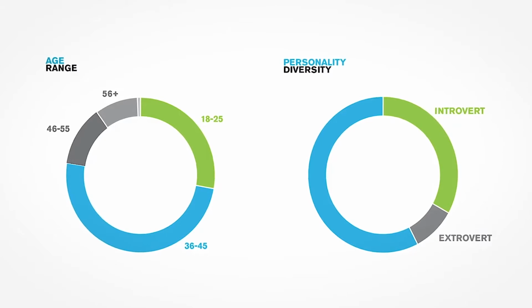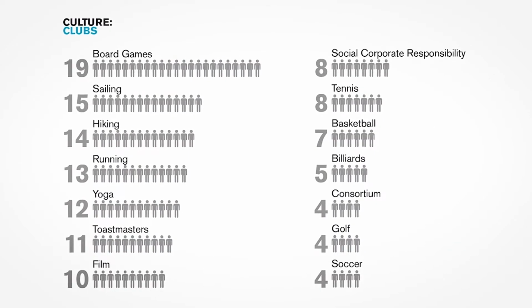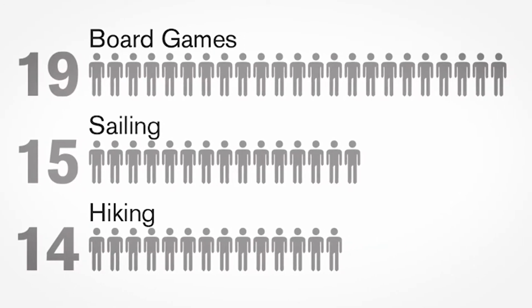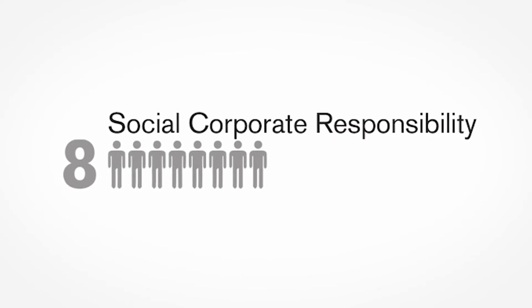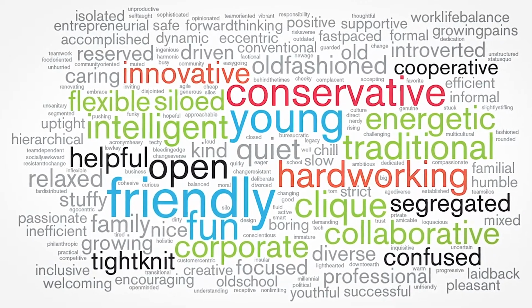We got a sense of who they are, their diversity and personality, a mix of introverts and extroverts. We learned that there are over 50 clubs listed at Laserfish. We know that they love their board games, sailing, and hiking. I personally love that they have a social corporate responsibility group. We learned that their current culture is young, friendly, hard-working, collaborative, and intelligent.